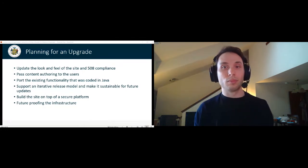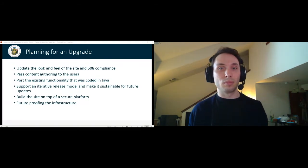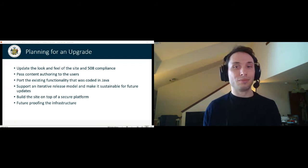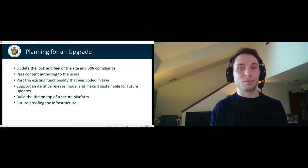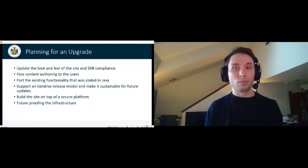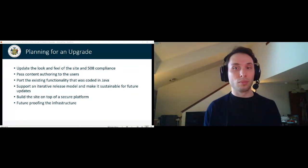We wanted to empower our users and help them manage their own content as well. Anytime they have a content update, they should be able to make that update themselves. And more importantly, no more nightly syncs. The website was more than just content. There was a lot of functionality that was written in Java that also needed to be ported. There were times where we wanted to update the old website to add a new feature or change the way something worked, but couldn't do it. Therefore, it was important to plan for a new website that supports an iterative release model and that could be sustainable for future updates and feature releases.